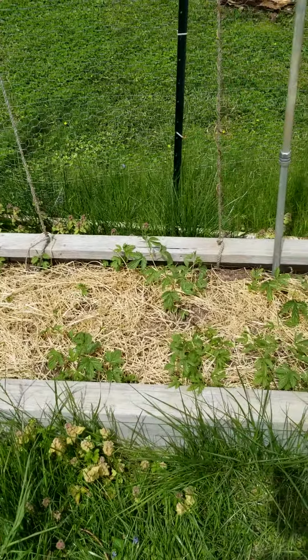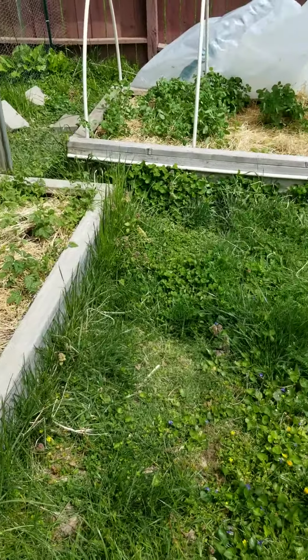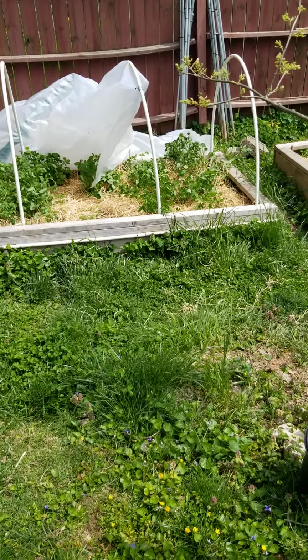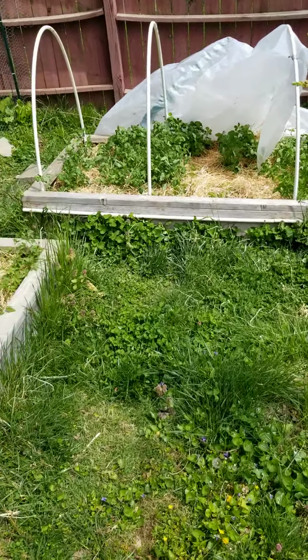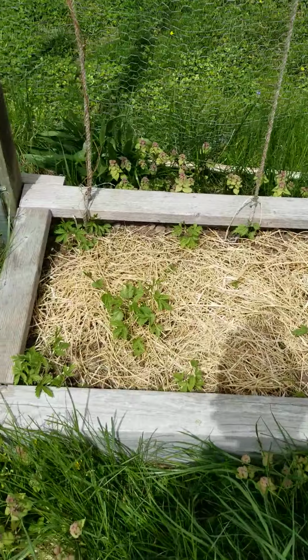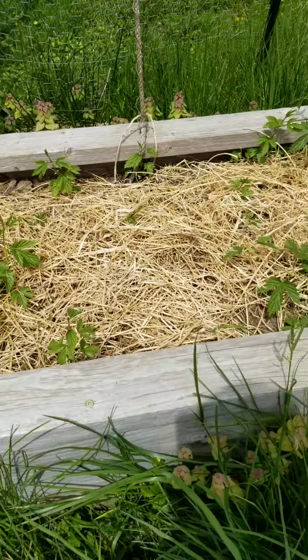I pulled off the hoop house cover as we're anticipating some rain. Just wanted to let that air out a little bit, get some of this moisture that's about to roll in. And it's looking like it should be a pretty good season so far. These hops especially are looking significantly better than last year.